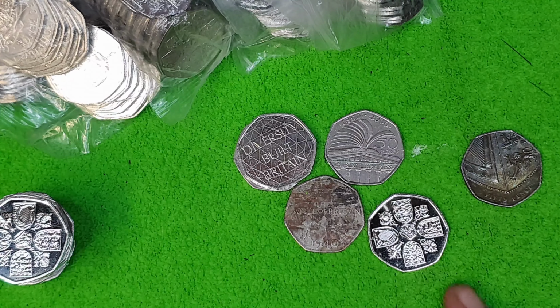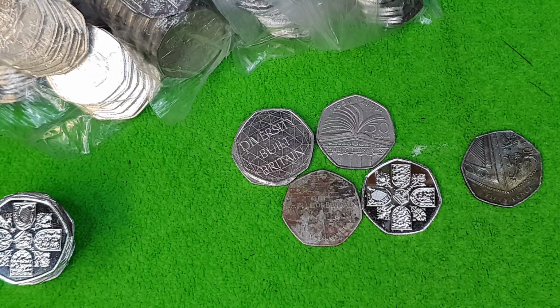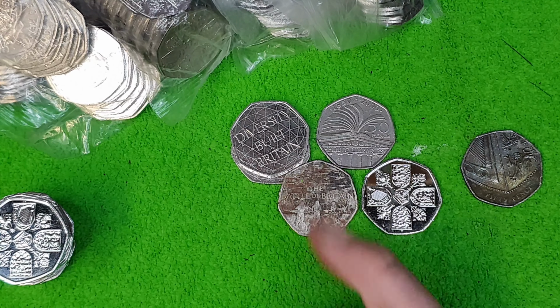Star of the Hunt has got to be the King Charles coin. Or it could be the Britannia, Battle of Britain.